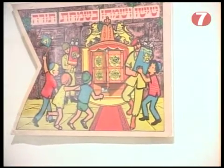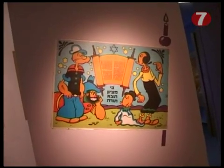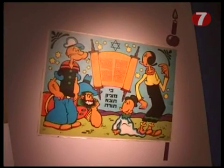In the 1980s, the children of Israel were exposed to the character of Popeye, and here we have a Simchat Torah flag with Popeye.